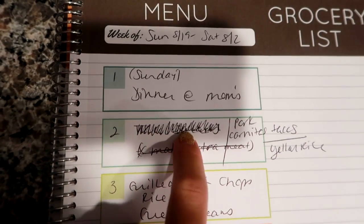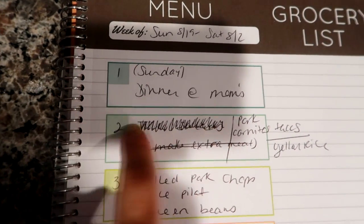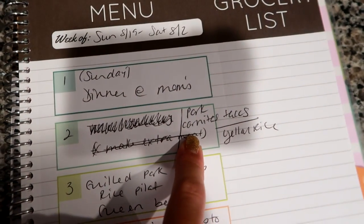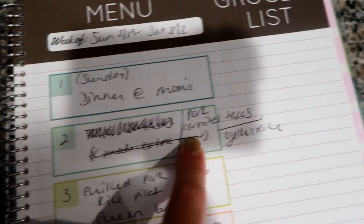I did originally have taco salads on here, but I actually made those last week. So I crossed that off. And instead I'm gonna do some pork carnitas tacos.